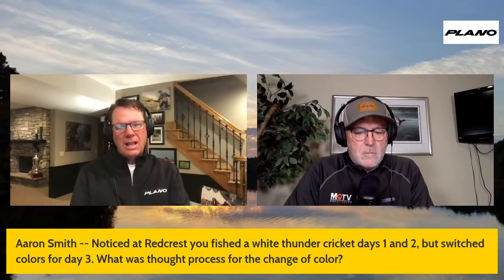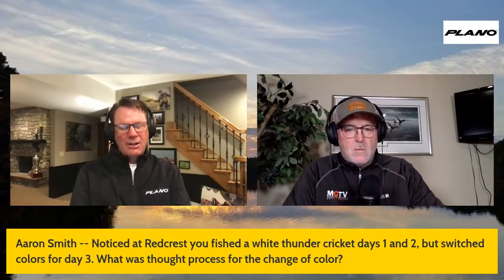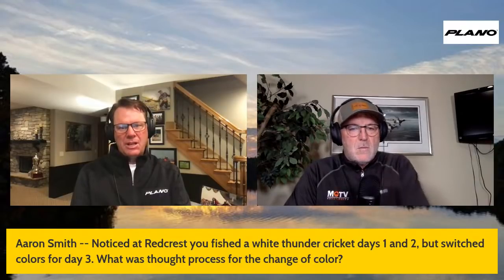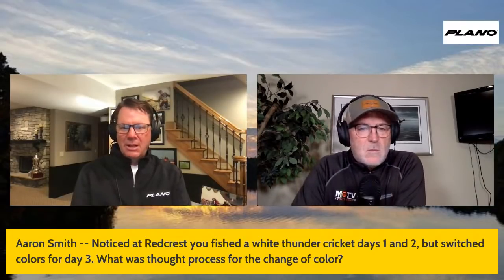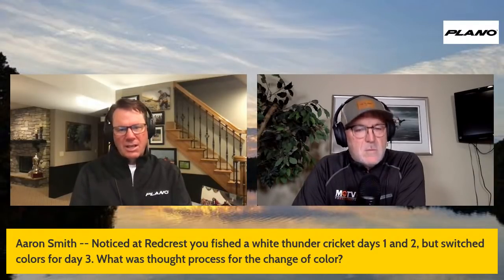So the first day was real cloudy. We had a little more wind, and with that white, a little brighter color, they were more active and aggressive, and they were choking it. I caught them really good on the white one the first day. And then as the sun came out, it seemed like that green pumpkin was better because the water was stained, but it wasn't muddy.